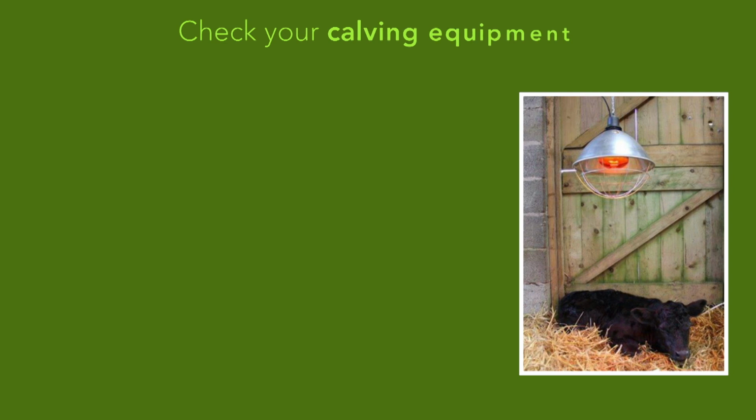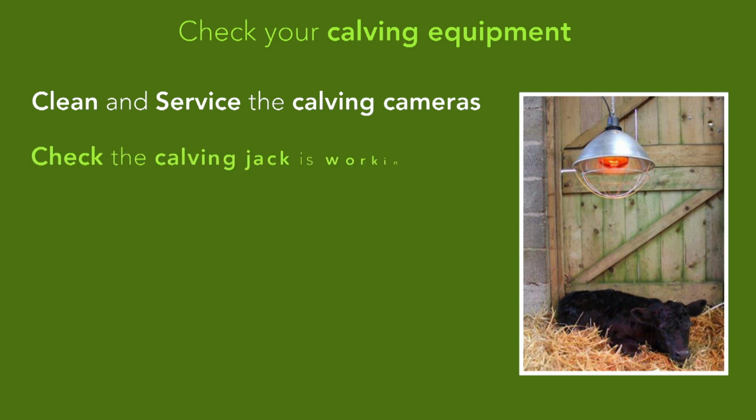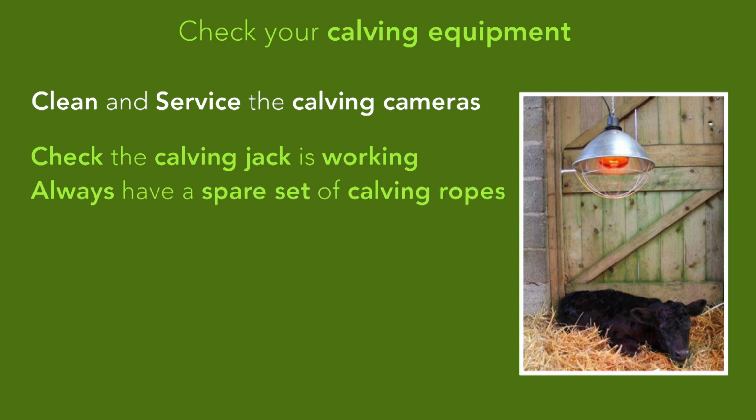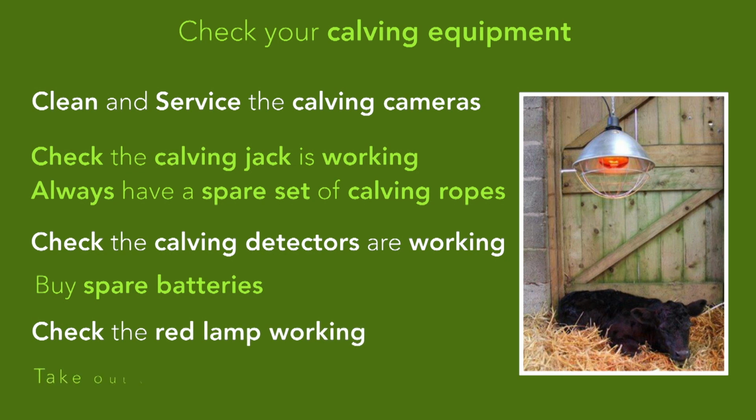Check your calving equipment well ahead of calving time. Clean and service the calving camera and check the calving jack is working properly. If necessary, repair or replace. Always have a spare set of calving ropes. If you are using calving detectors, ensure they are working and have new batteries. Have a red lamp available for any weak calves, and calf jackets are also helpful for those weaker calves.